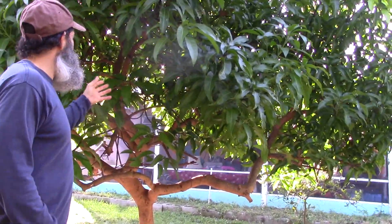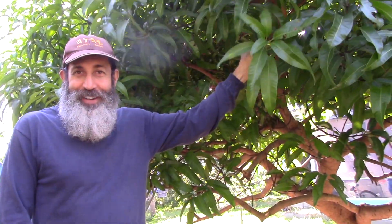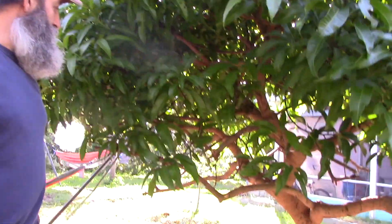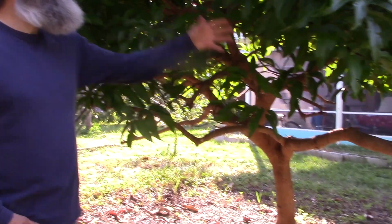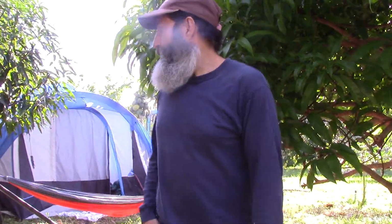This here is another mango tree that did wonderful last year, and this is an early mango. I forget the name of it right now, but it's one of the earliest mangoes, and it's growing nicely. I was able to cut the bottom, and now I can literally walk under the tree. Again, this is the biggest I will let this tree get, and that's the size I want to keep all my trees.